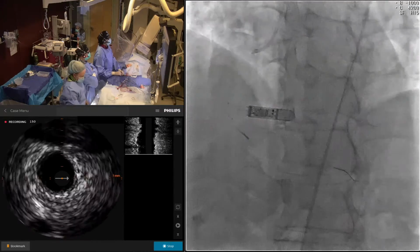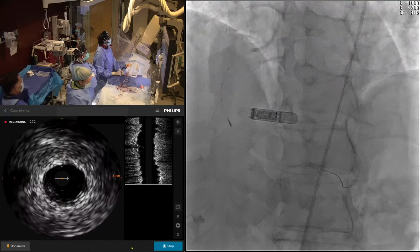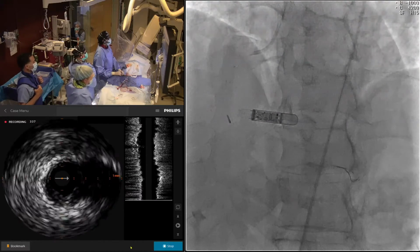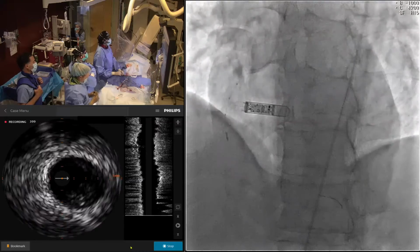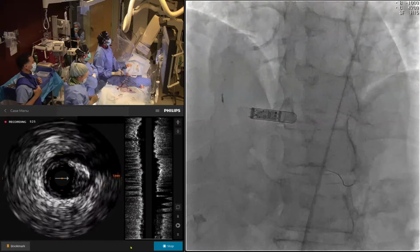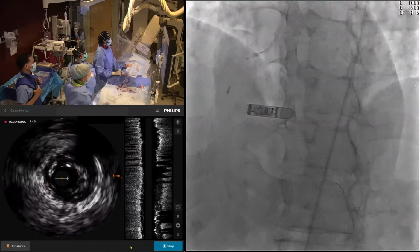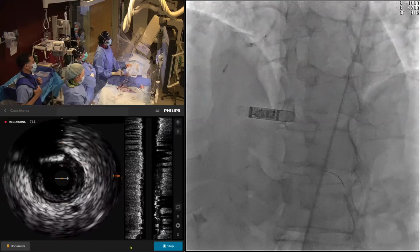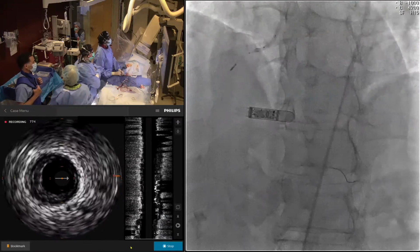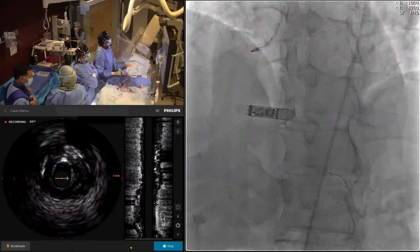Because the branch is proximal to that, I'm just pulling back. There's the branch. Now I think there's a tight lesion right here. So no question, you have to jail the branch. And while there's no pressure loss there, I'm not tempted to leave this whole thing alone. Look how tight that is, man. It's just hitting the catheter.